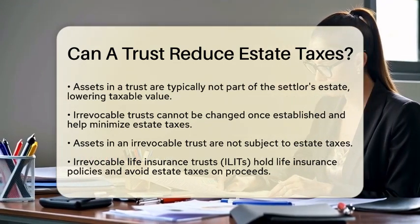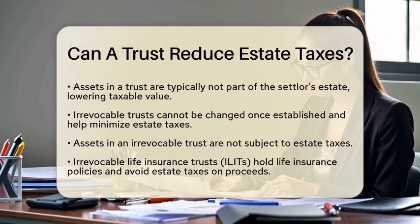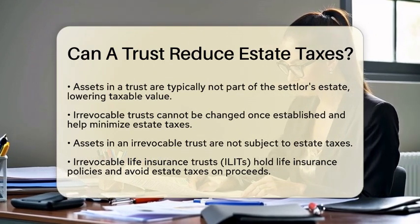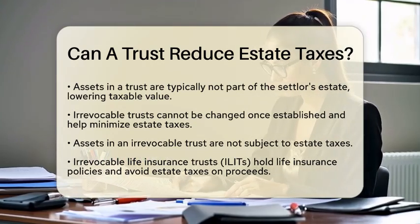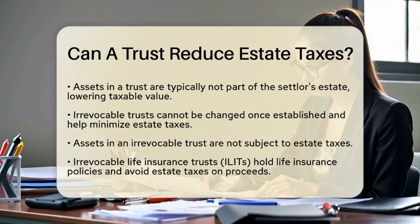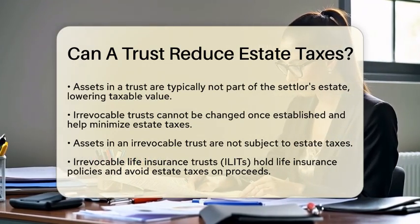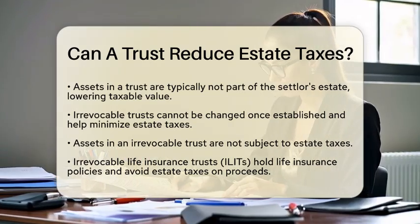Another type is the irrevocable life insurance trust, often abbreviated as ILIT. This trust is specifically designed to hold life insurance policies. By naming the trust as both the owner and beneficiary of the policy, the proceeds from the insurance are not included in the estate for tax purposes. This can help avoid estate taxes on those proceeds.